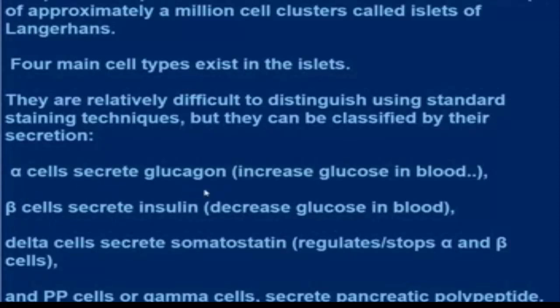Alpha cells secrete glucagon, which increases blood glucose level, and beta cells secrete insulin that decreases glucose in blood, and then delta cells secrete somatostatin that regulates and stops alpha and beta cells. What does this delta cell do? It regulates alpha and beta cells, or it stops alpha and beta cell secretion.